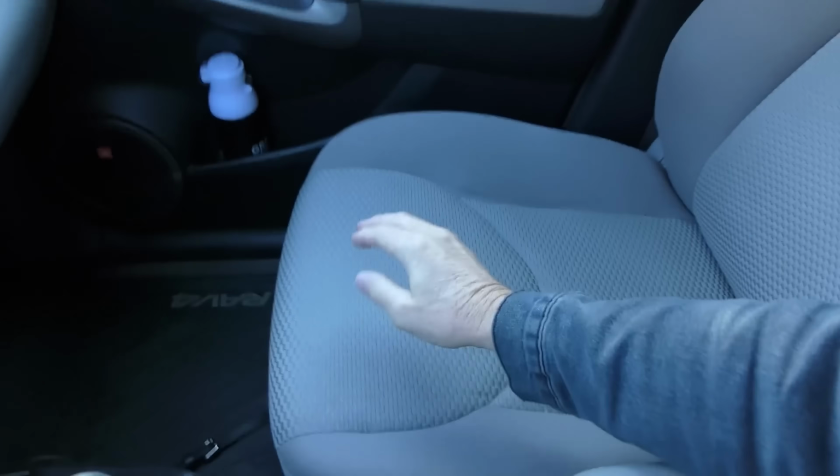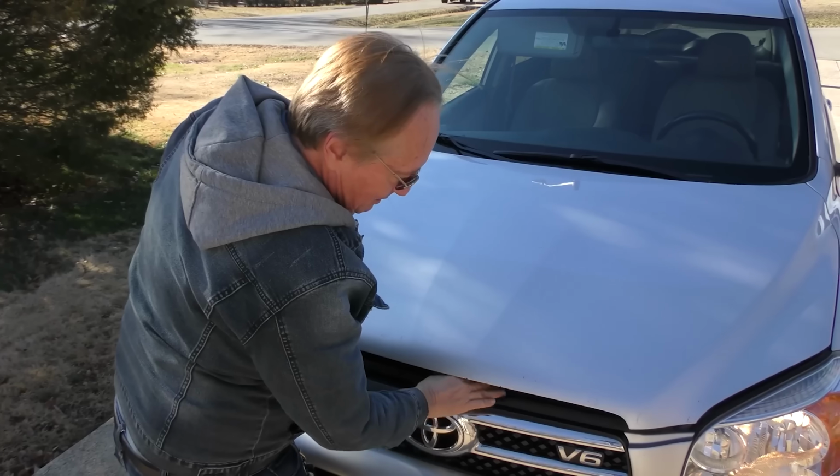It's a fancy model, so it's got a sunroof. Still doesn't leak. And just like the Matrix, I sure know how to make these cloth seats. They're still in excellent shape. Now we'll go under the hood and we'll look inside.